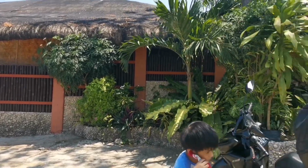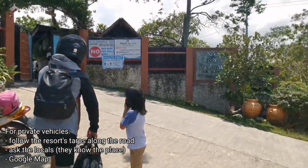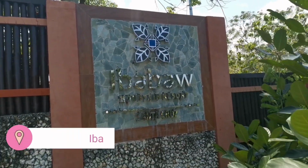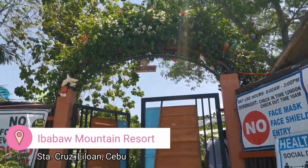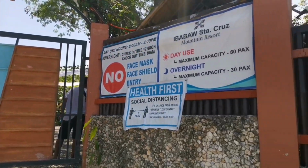However, if you are taking a private vehicle, you can just follow the resort stops along the road, or you can use Google Map like we did. The resort is located in Santa Cruz, Liloan, which is just 8 to 10 minutes away from our home, which is why we decided to take our motorcycle.